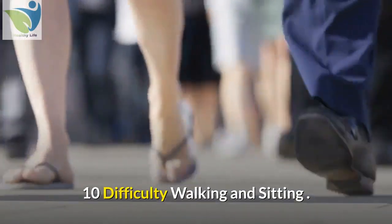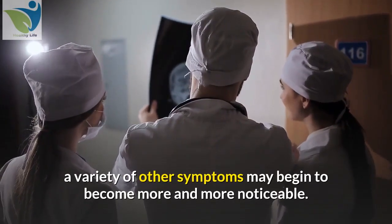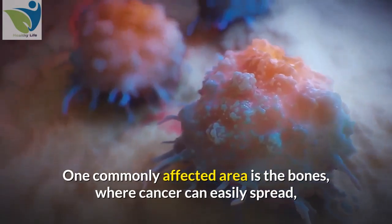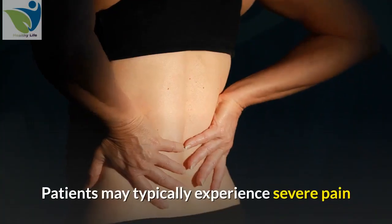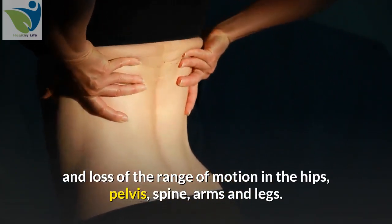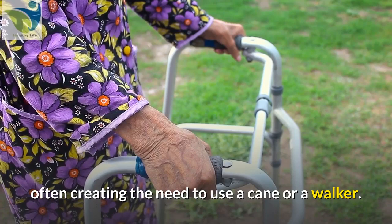10. Difficulty walking and sitting. Once the breast cancer begins to spread, a variety of other symptoms may begin to become more and more noticeable. One commonly affected area is the bones, where cancer can easily spread, creating all manner of pain and discomfort. Patients may typically experience severe pain and loss of the range of motion in the hips, pelvis, spine, arms and legs. This can often make walking or sitting difficult and very painful, often creating the need to use a cane or a walker.